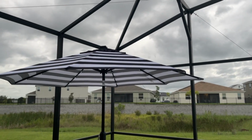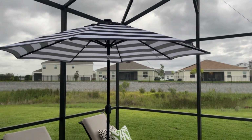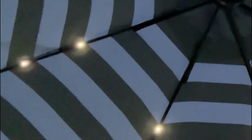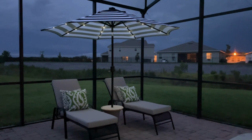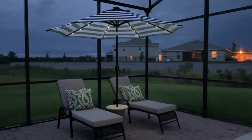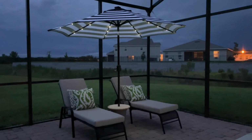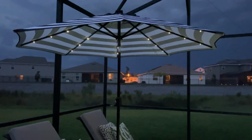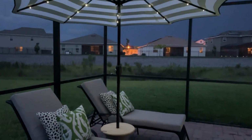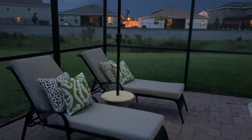Now here's something extremely awesome about this umbrella. It has solar powered LED lights and it lights up at night, and it has an on-off switch and everything. This was just another opportunity to add some ambience in a place that people want to hang out at night. But again, this is a shockingly easy DIY IKEA hack that you could also do with stuff from your local home improvement store.